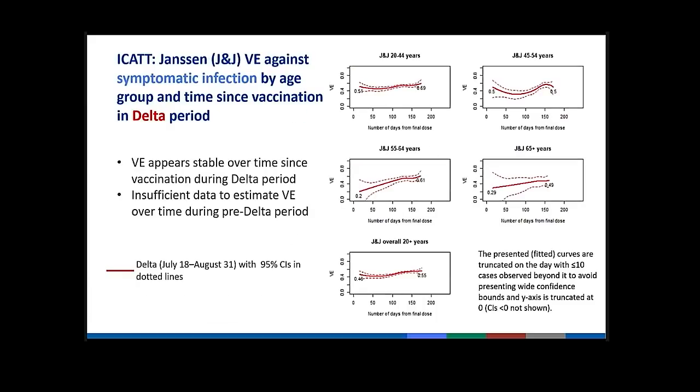For the Janssen vaccine, there is a lack of sufficient pre-Delta samples. VE against symptomatic infection during the Delta period appears stable over time, and there are no clear differences by age, but confidence intervals are wide among the older age groups. Next slide.